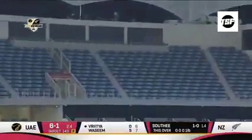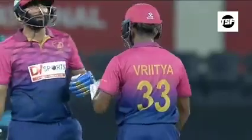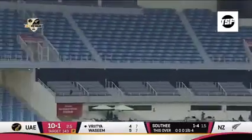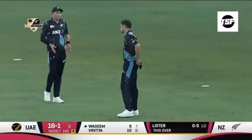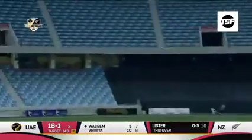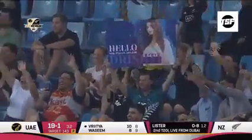Vrithya Arvind slashes over the top. And is that a six? Touch and go. And a repeat dose. This time it's a six. What a great way. Progress. This has been sliced away towards third man and taken. No! Kyle Jamieson! Have you dropped the game?